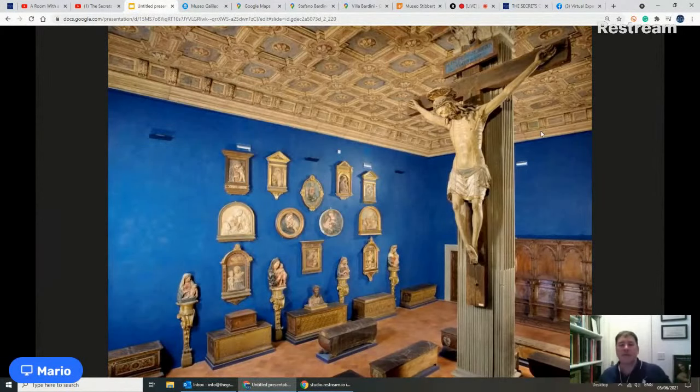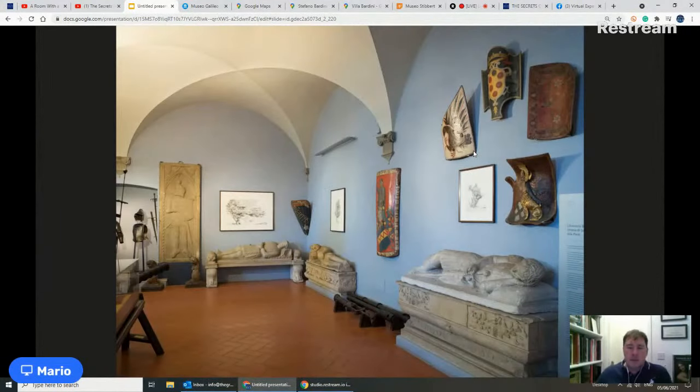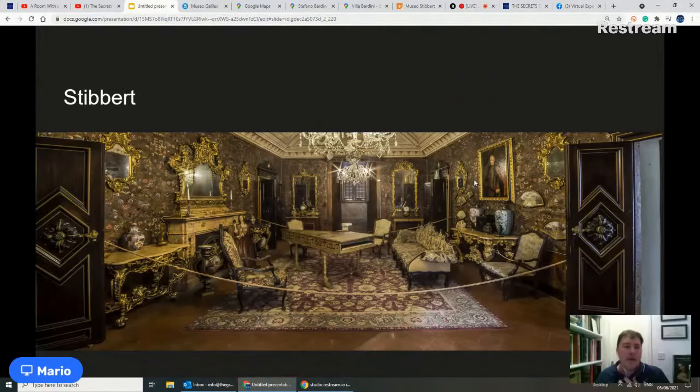So these are still pictures of the Bardini Museum. You can see this all came from different churches and palaces and places destroyed. So he collected them all to sell them. But then, as he was making a lot of money, he kept a lot of them.